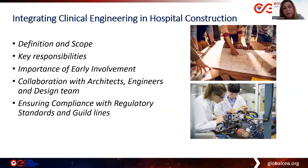Clinical engineering involves the application of engineering principles and techniques to healthcare technology management. It encompasses the planning, acquisition, maintenance, and optimization of medical equipment and systems. Clinical engineers are responsible for ensuring the safe and effective use of medical devices, optimizing technology utilization, and supporting clinical staff in delivering quality care for the patient. Early involvement of clinical engineering in a hospital construction project ensures the medical technology requirements are considered from the outset of the programme, preventing costly modification later on.